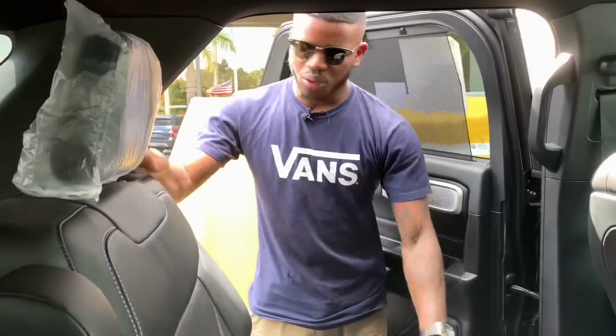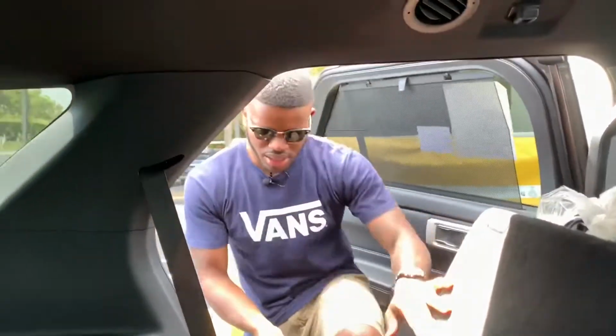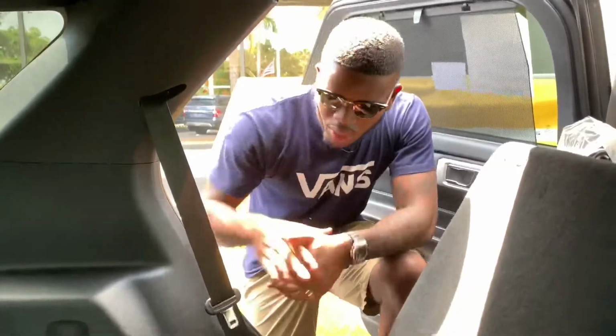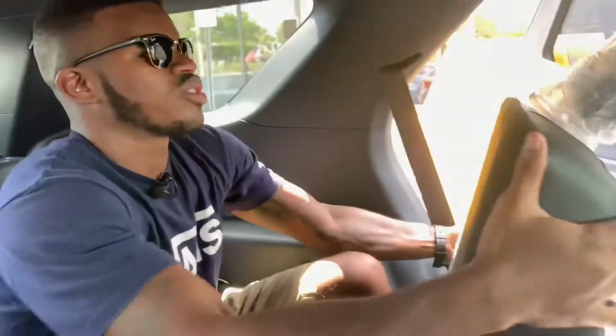All right guys, so to get into the third row, you guys can push a little lever here. The seat does push itself a little forward, and it does reveal a little aisleway right here. So to get into the third row, this still has the plastic on it because this is a brand new car, and I think someone's gonna purchase it.